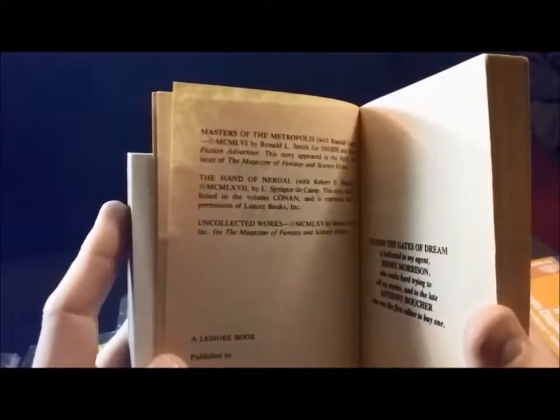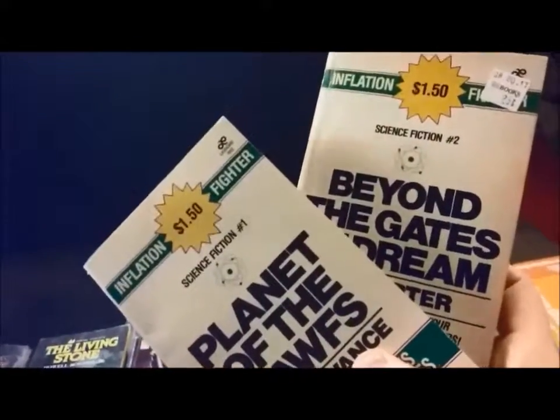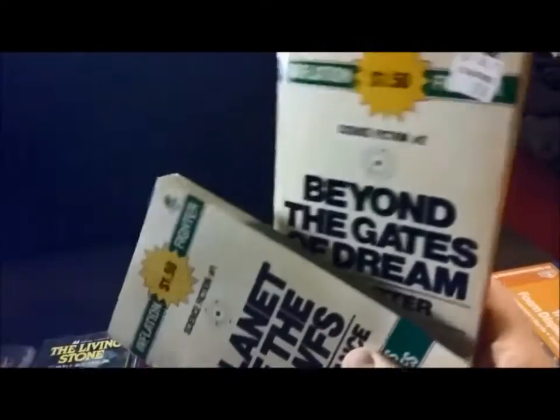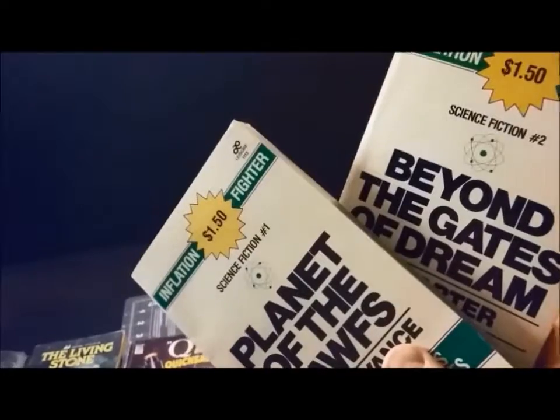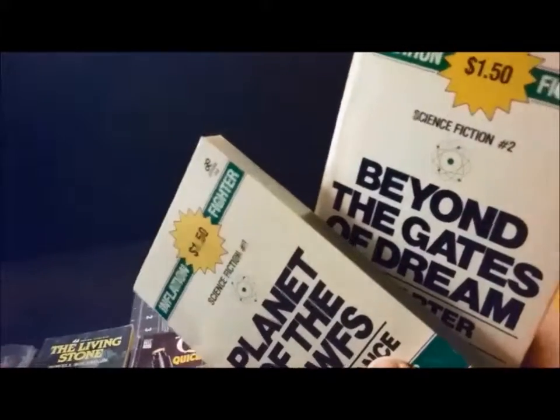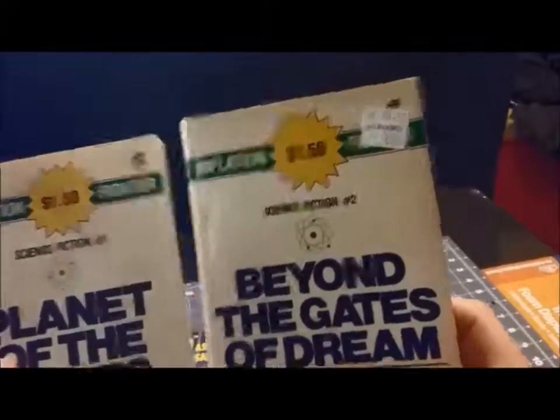Inflation was the buzzword at that time. '78 and '79 here. So the idea is that by not having cover art, it was somehow a savings. That's $1.50 right there in 1978 and '79. I guess it's cheaper, but it still doesn't sound that cheap for the time. I don't know, but it's really cute that they had this gimmick.